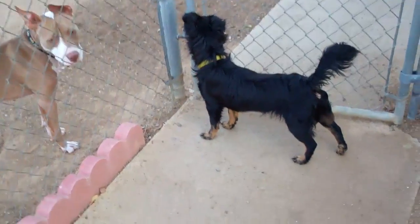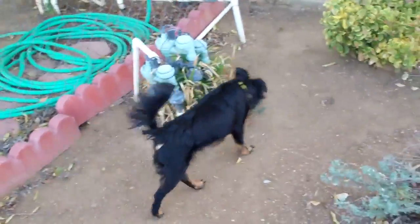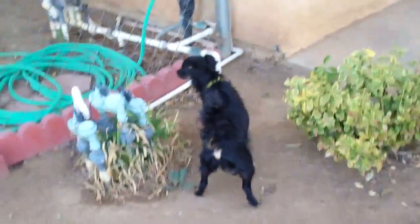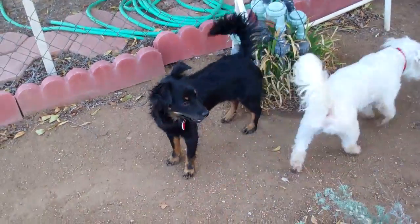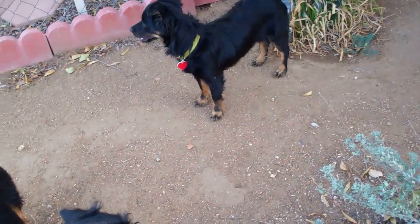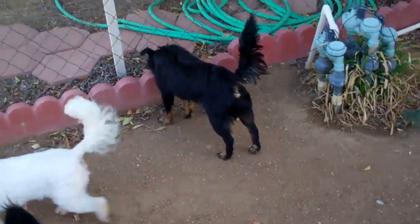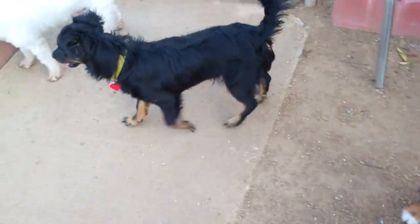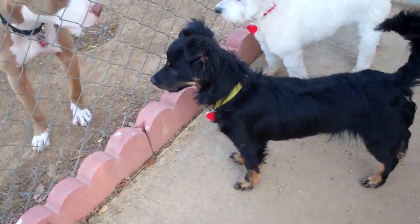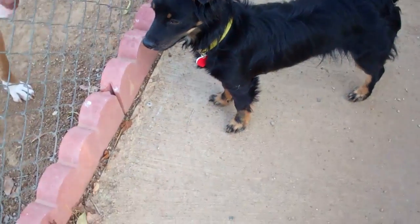So this is Pippin, new dog to the rescue. Still trying to figure out his breed. I mean, he's got the appearance of a little small border collie or a Sheltie. I mean, he's very cute. His ears go straight up. You know, he's black and tan.